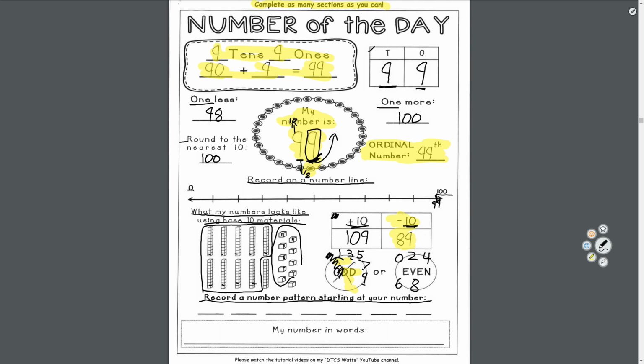So we start at 99. And let's go backwards today. We always go forwards. Let's go backwards. 99 going backwards by 4s. 99 take away 4 equals 95. 95 take away 4, 91, 87, 83. Now we're going down by 4s.